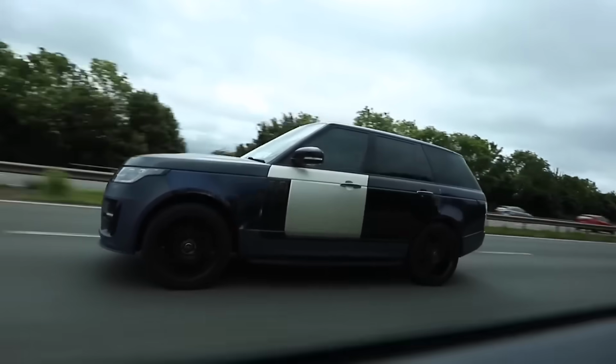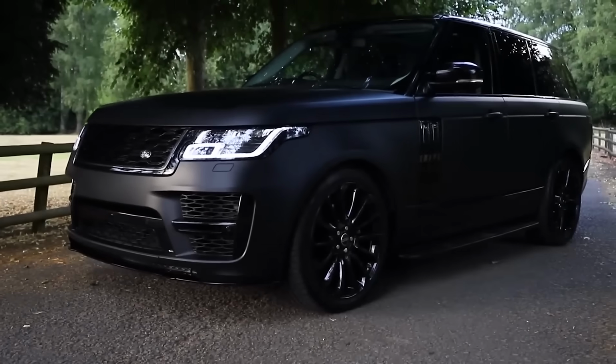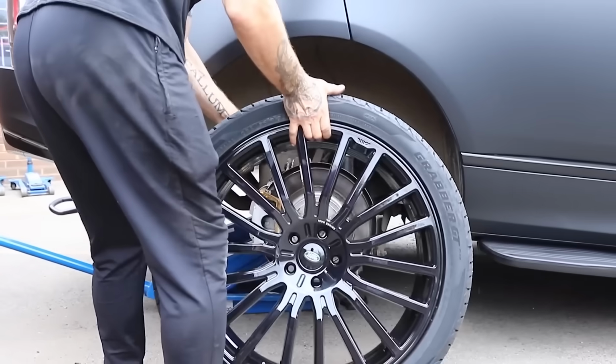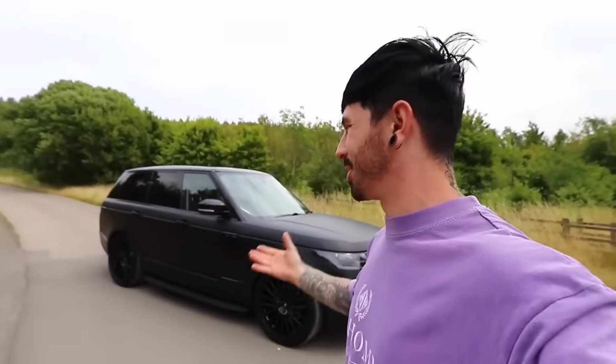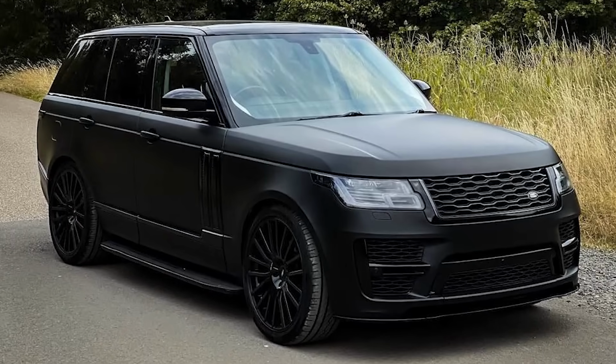Then came the finishing touches. He wrapped it in a sleek satin black, giving it that aggressive, stealthy look, and threw on a set of massive custom 23-inch alloy wheels to complete the transformation. Now, even though this is the only SUV in Mat's collection, it fits right in with his style: bold, custom, and completely unique.